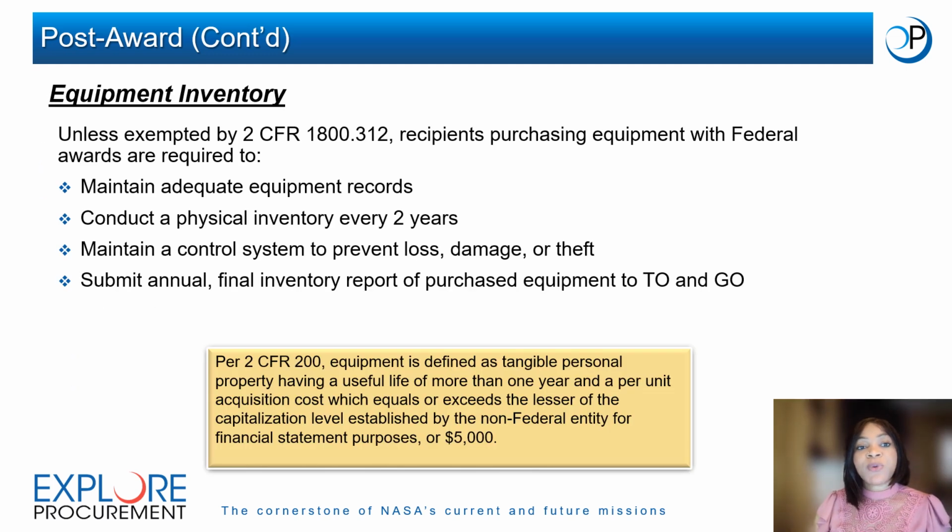The 2 CFR 200 requires recipients using award funds to purchase equipment to maintain adequate equipment records, conduct a physical inventory at least once every 2 years, and maintain a control system to prevent loss, damage, or theft. They must also submit an annual and final inventory report listing equipment purchased with their award funds to the grant officer and their industrial property officers. Note that some NASA award recipients are exempted from these requirements per 2 CFR 1800 Section 312, which vests the title to equipment acquired with federal funds in nonprofit institutions of higher education and nonprofit organizations whose primary purpose is to conduct scientific research, without further obligation to NASA, including reporting requirements.